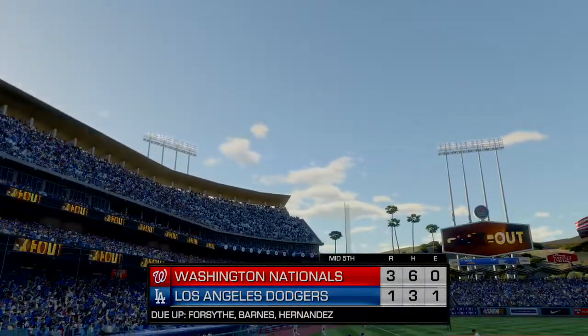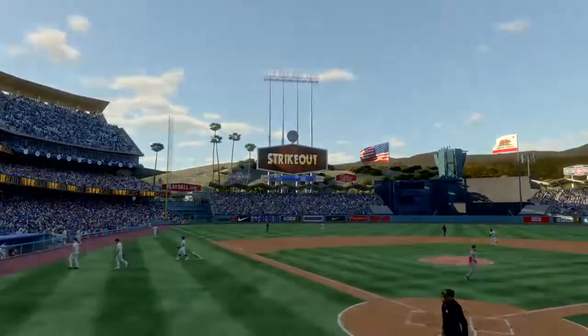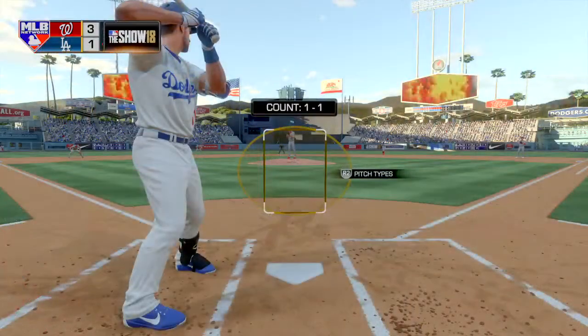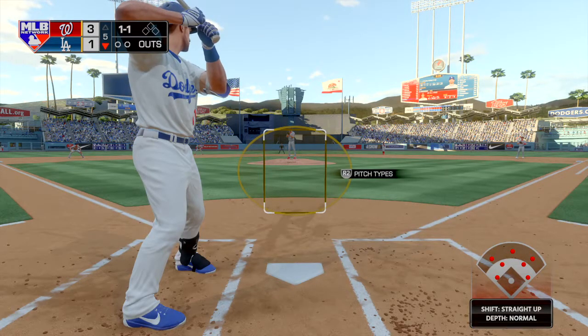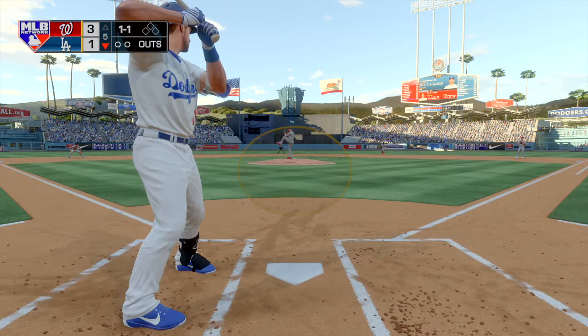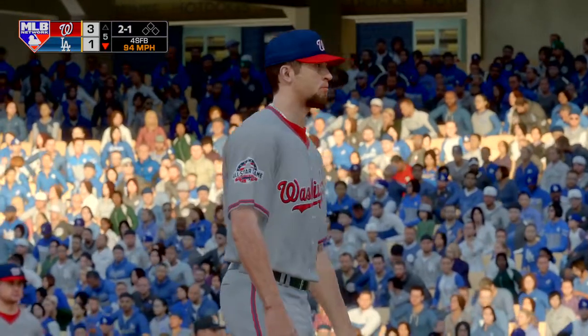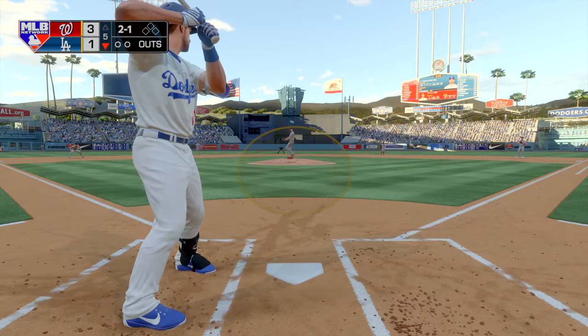Last half of the 5th coming up. It's the Nationals 3 and the Dodgers 1. Digging in, Logan Forsythe. He's 0 for 1 thus far. Things not looking very good so far in this one, but we're still in the middle innings. They're down by a couple of runs, and this would be the right place and the right time to get something going. The last thing they want to do is to try to come from behind and win this one in the 8th or 9th inning.